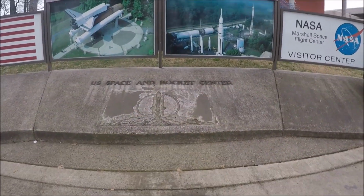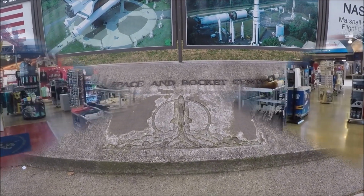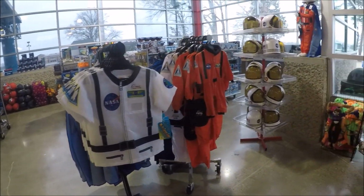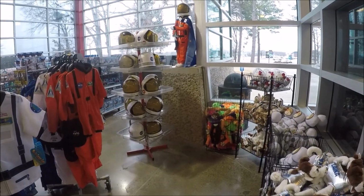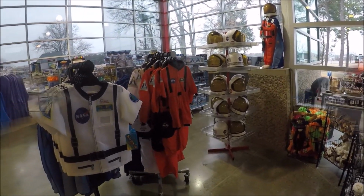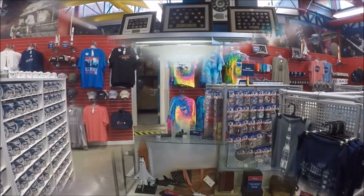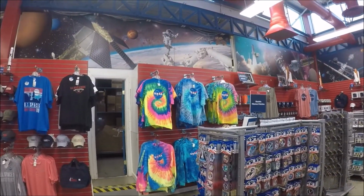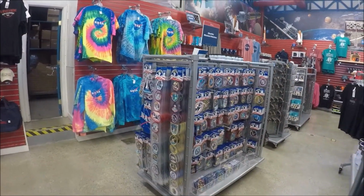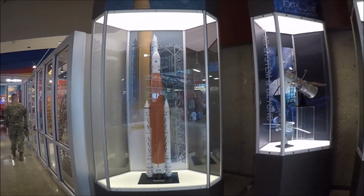I thought this place would be really cool to come to and check out and explore. Gift shop. Even got little space suits, little helmets. Memorabilia right here, or either high dollar gifts. Well, they got all kind of decals. They have different exhibits as you leave the gift shop.